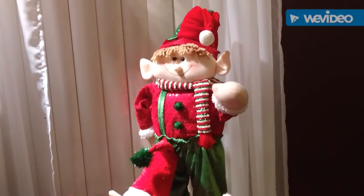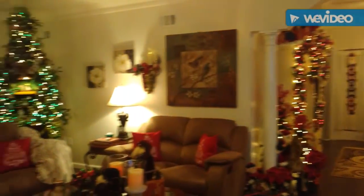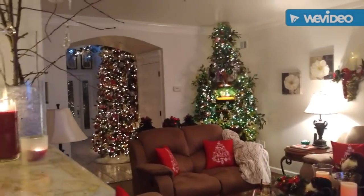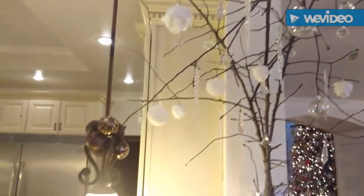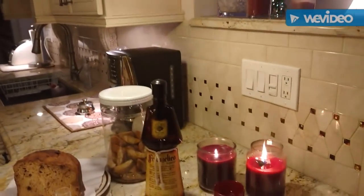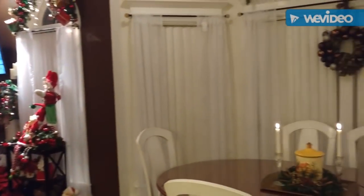Quick look at an elf family sitting on the table. Branches from the yard with icicles and white and clear ornaments. Now we're moving into the kitchen with all its chocolate ornaments. I call this Hot Cocoa Dreams.